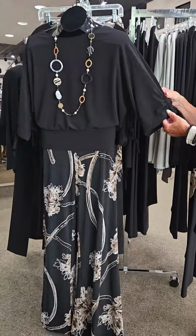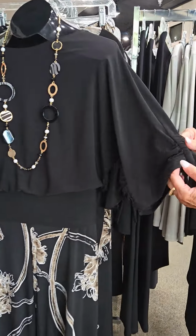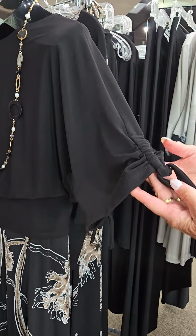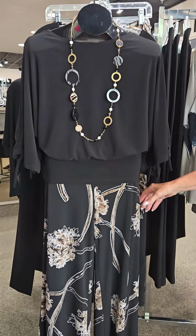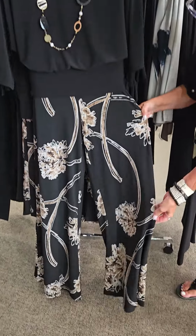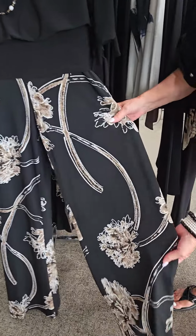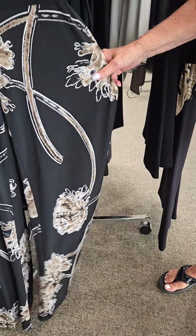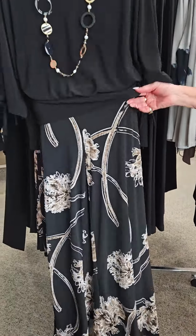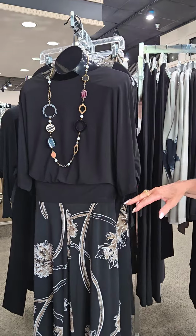Another outfit that just arrived. I love this little top. This is black, a little bit tighter around the waist, has a little ruching on the sleeve, which you can tie up. This has just a kind of a round neck to it. And I love the palazzo pant. This kind of has a raised texture to it on the flowers. And it's kind of in camels and black and off-white. But it's kind of a palazzo pull-on waist pant. But I think isn't that a great looking outfit together as well.